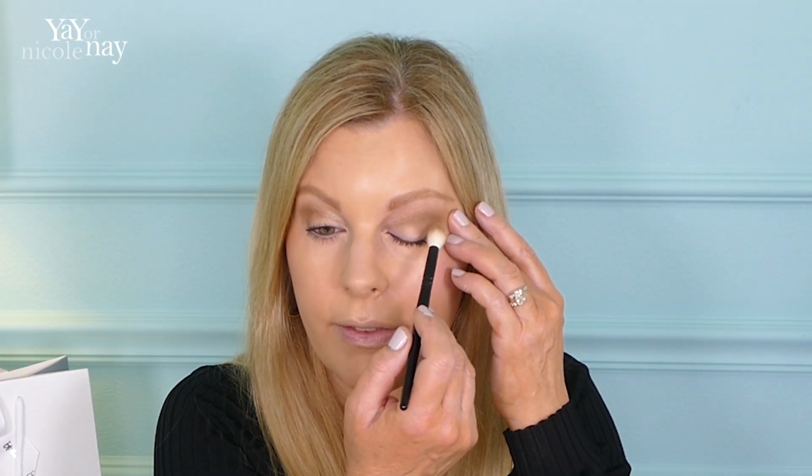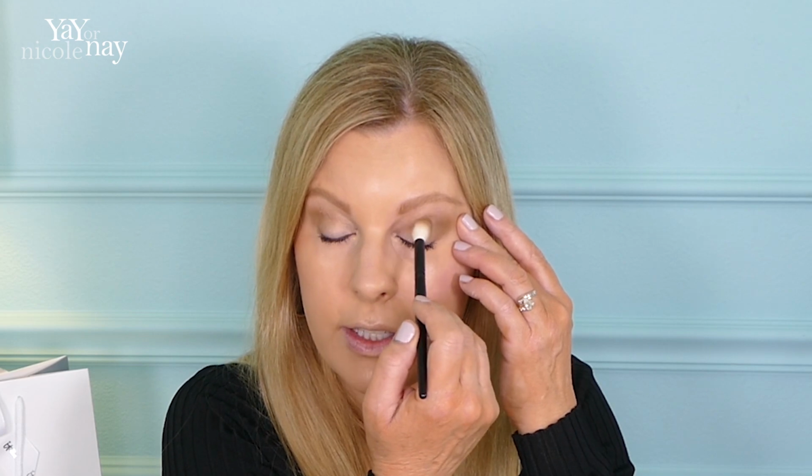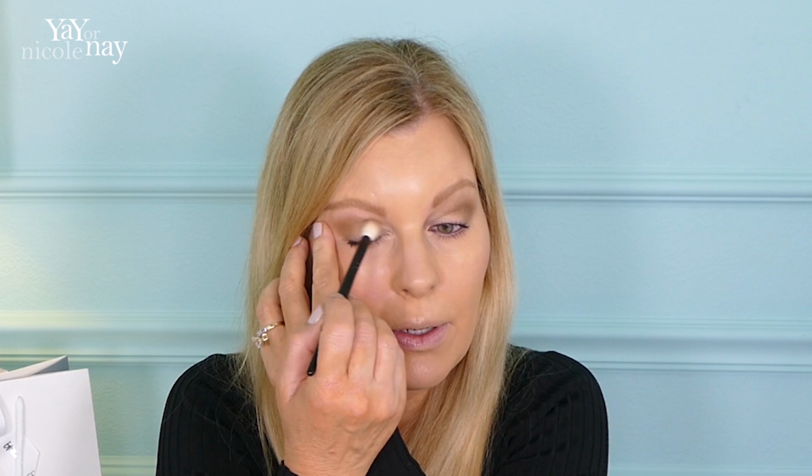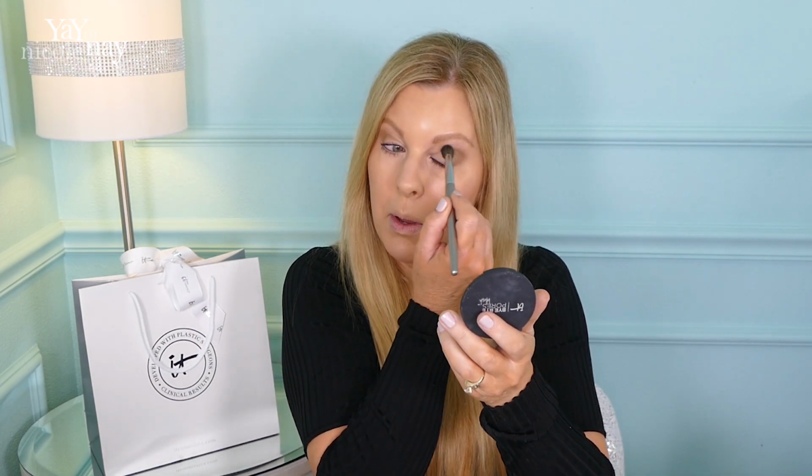If you're getting loose skin on your eyelids like I do, I tend to find I have to gently pull and then concentrate a little bit more on this area right here, because sometimes I'll get little skip marks. So I always make sure to go ahead and hit that so it looks smooth and nice all day. If you have an extra second, I take a clean brush and blend everything one more time just to make sure it's all looking as good as it can.